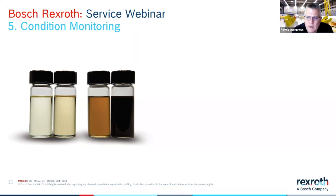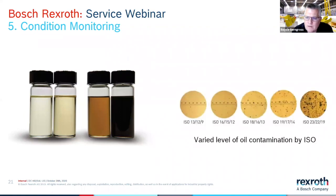Oil sampling and analysis helps to build a database of health of the hydraulic oil so we can see trends over time and note any unusually elevated results. The image to the right shows an example of different ISO cleanliness levels and the contamination allowed in each level. Sampling should be rated per NAS or ISO scales and should always be maintained within recommended levels for the particular components in your system. Regular oil sampling is a must.